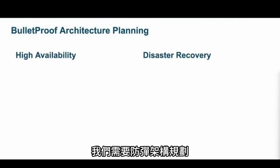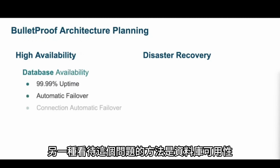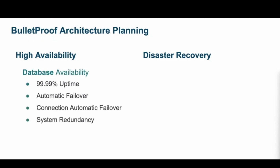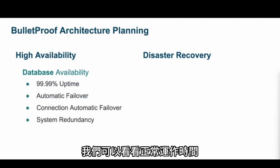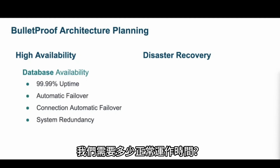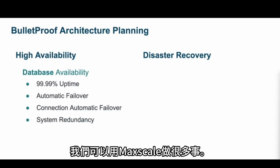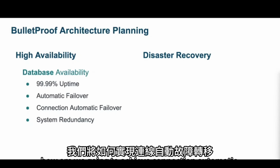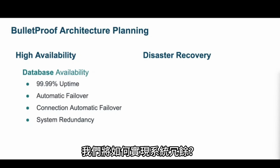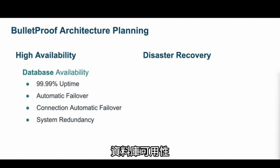We need bulletproof architecture planning, right? We need to address both high availability and disaster recovery. Another way of looking at this is database availability, right? And we can look at uptime. How many nines? And we'll dig into that in a second. How much uptime do we require? How are we going to achieve automatic failover? Which we just saw, we can do a lot of that with MaxScale. How are we going to achieve connection automatic failover? How are we going to attain system redundancy so that there's something to fail over to? These are all important elements to database availability.